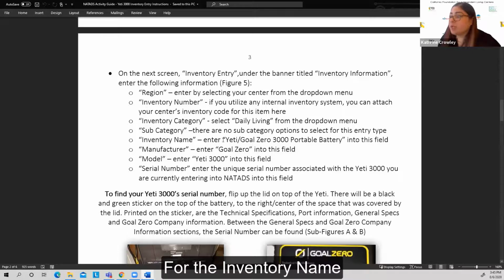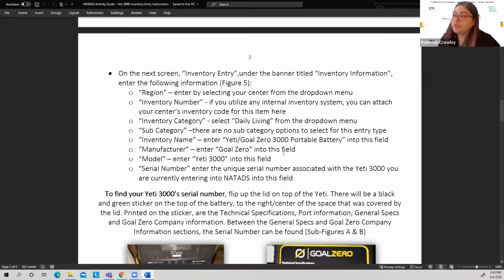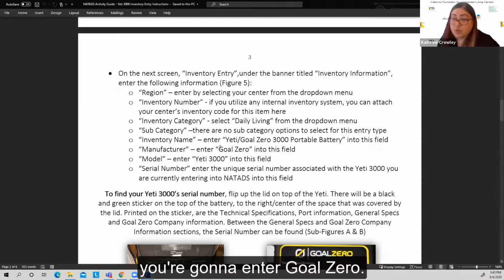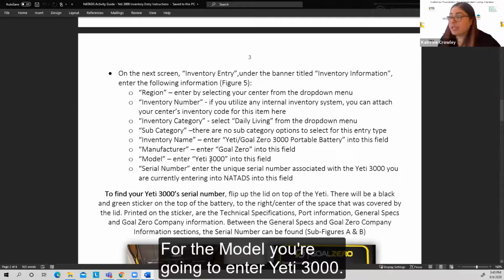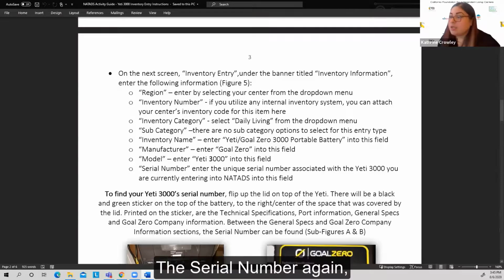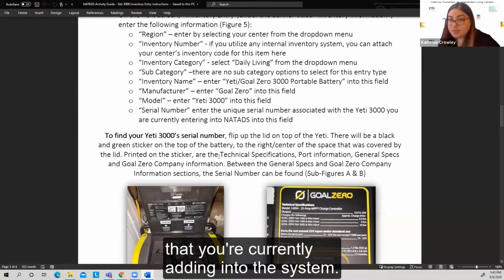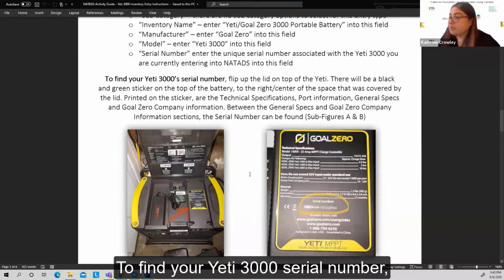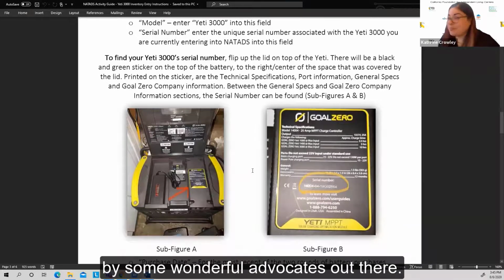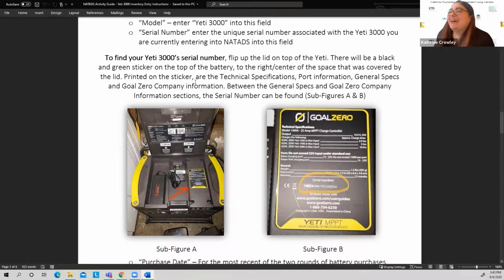For the inventory name, you're going to enter Yeti Goal 0 3000 portable battery into that field. For the manufacturer, you're going to enter Goal 0. For the model, you're going to enter Yeti 3000. The serial number, again, is going to be unique to the item that you're currently adding into the system. To find your Yeti 3000 serial number, we were again provided this by some wonderful advocates out there. I love you guys, you support me very well.